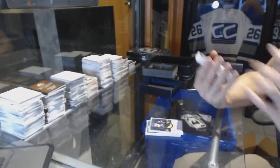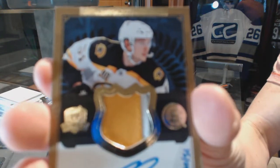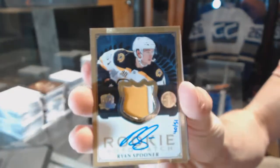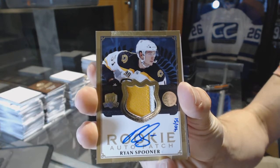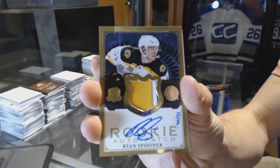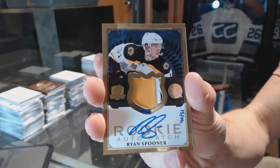We've got a three-color rookie patch auto gold, numbered 40 of 51 for the Boston Bruins, Ryan Spooner. 40 of 51 for the Bruins, Ryan Spooner.